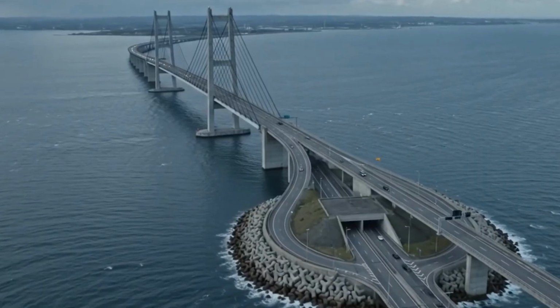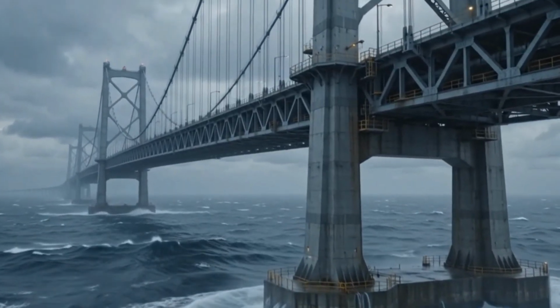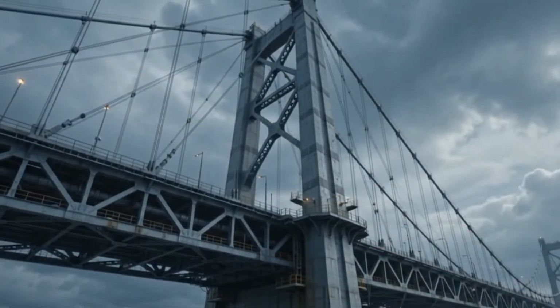Forging a path beneath the ocean. Rising above the most hostile wild waters on Earth, this megastructure stands as a triumph of modern engineering, pushing the absolute boundaries of architectural design.